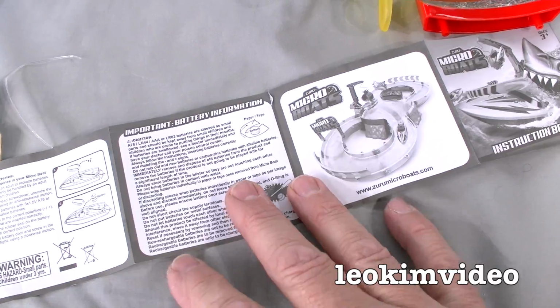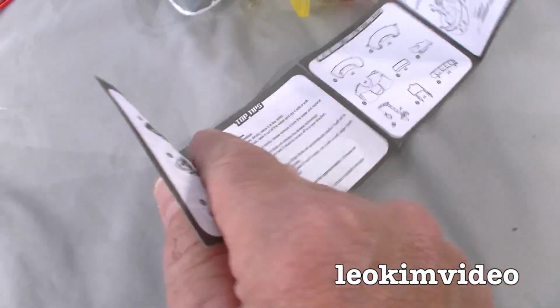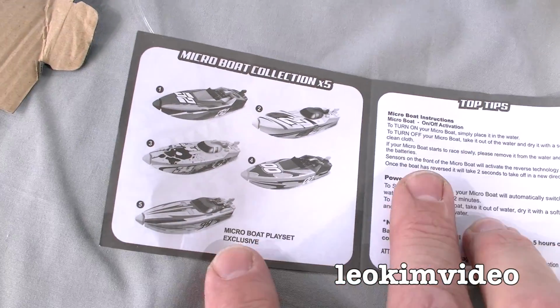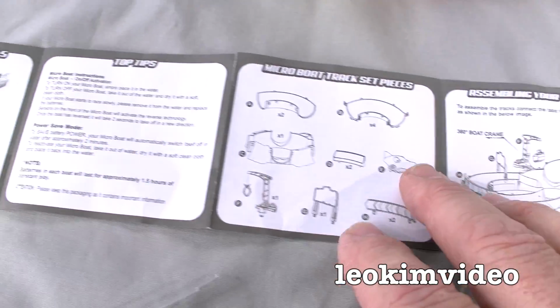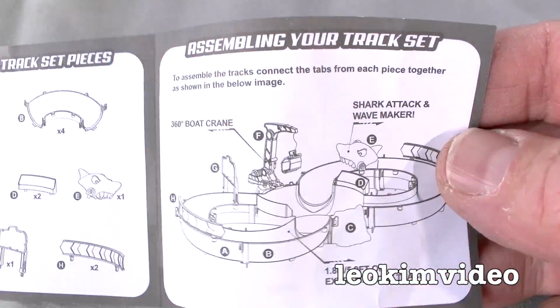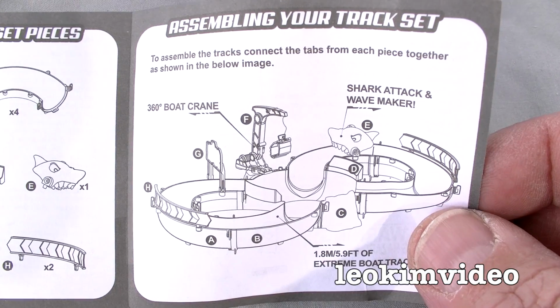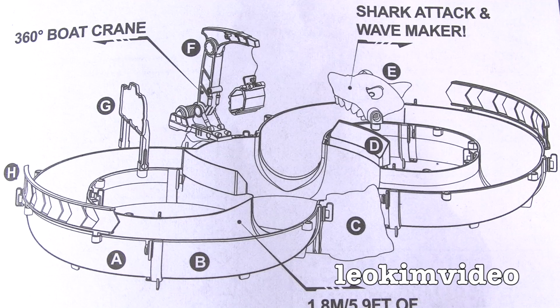Here's the construction sheet. As you can see, it's rather small by the scale of my hand there. I might have to get my micro glasses on for this one. It's a black and white version. It's sort of what we saw in the box. That's the components, and then that's how you set this playset up. It's a very good study of that there.